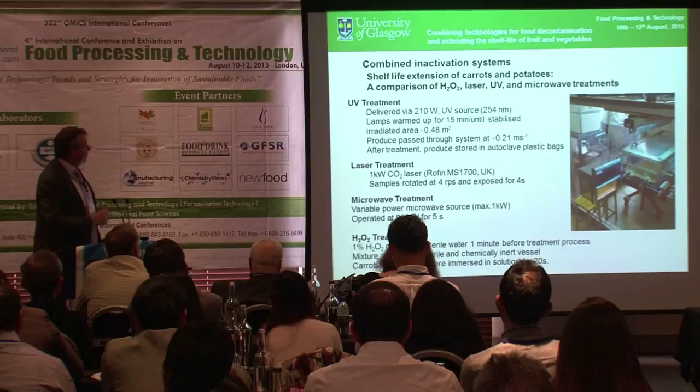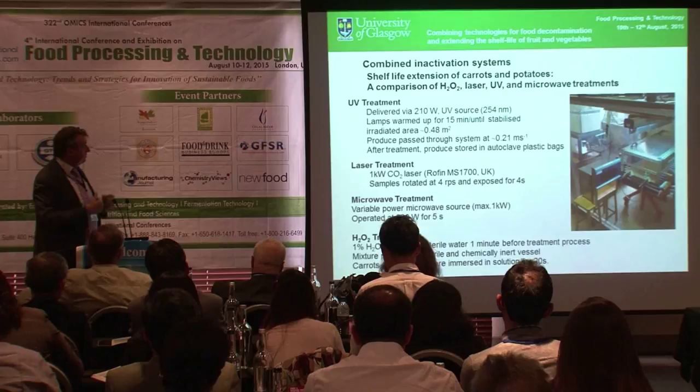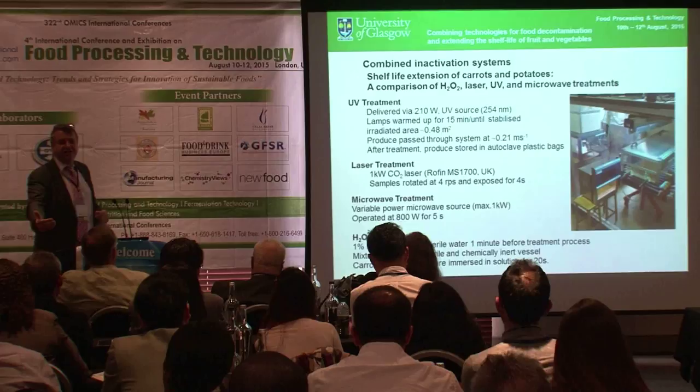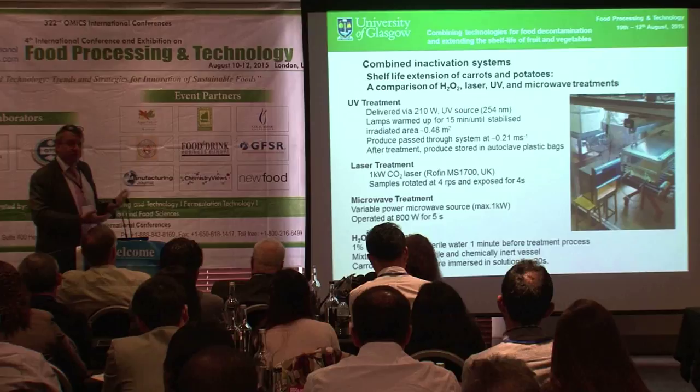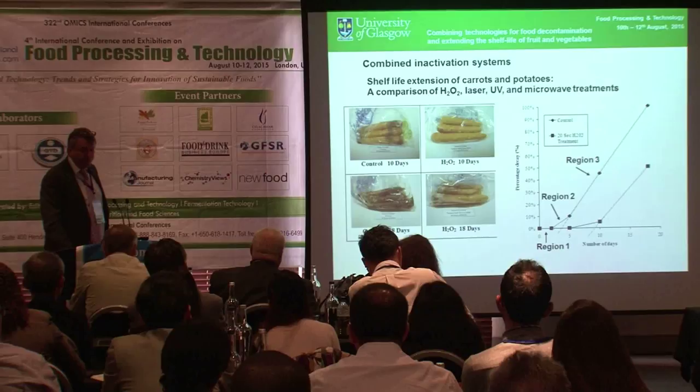The laser treatment was a bit more difficult in terms of how we achieved that. We had sort of, again, various rotation systems, a stationary beam, or we could move the beam. So there's various ways we could implement the laser treatment. But ultimately, what we found was you didn't need the laser in this particular case. And some of the other treatments were sufficient to provide the extension of shelf life and actually control of potential pathogens to satisfy the carrot and potato producer. We also had a microwave system as well, and a hydrogen peroxide treatment. So we had various methods of combining these, and it's just a few selected results here.